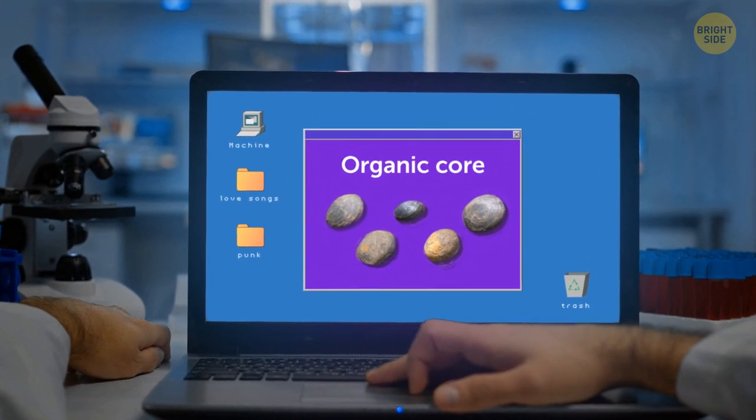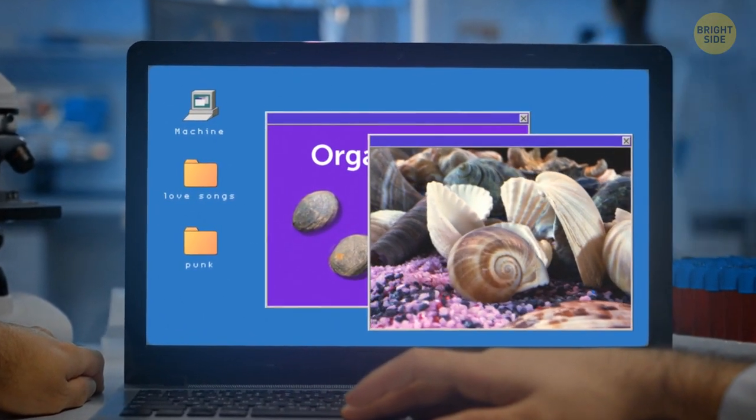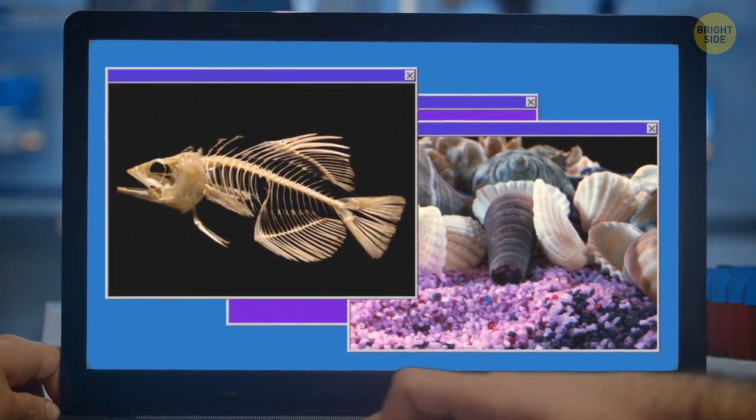Yet, it's still a mystery how these rock formations can be so perfectly spherical and smooth. According to scientists, every stone egg has an organic core. They're made of shells, plant remains, fish teeth, and skeletons. Maybe this has something to do with it.